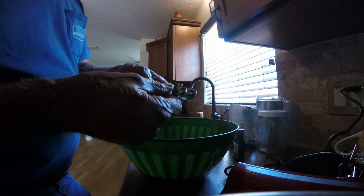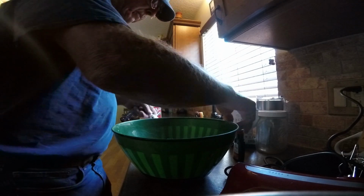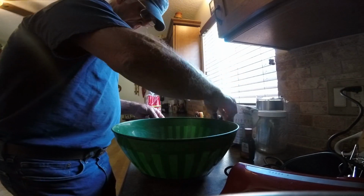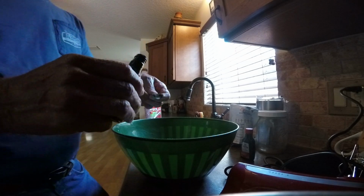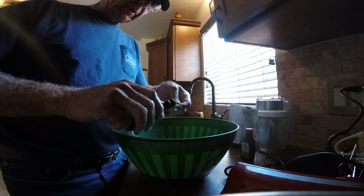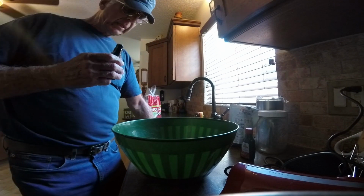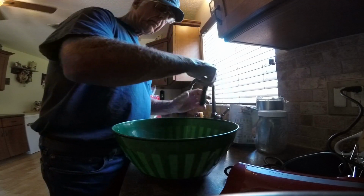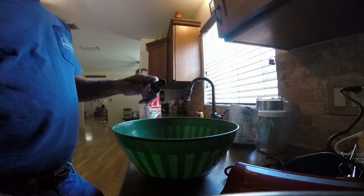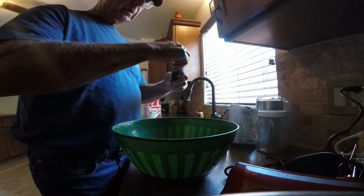Sorry about that. Miss Daisy hid the measuring spoons on me. Half a teaspoon. This is peppermint extract. Don't go crazy with this. Just half a teaspoon of this is plenty. Trust me on that one, guys. All right, vanilla. You can get a little crazy with this if you like.